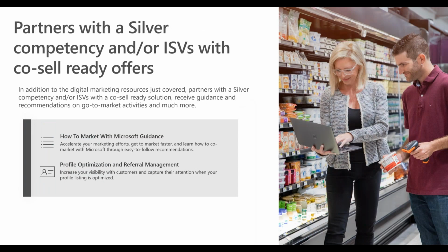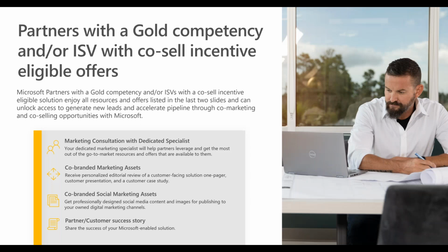So you have specific, personalized guidance on how to market, how to go to market. You can optimize your profile and referral management. With Gold, you have a personalized, dedicated one-to-one marketing consultation with a Microsoft resource from the go-to-market service desk.